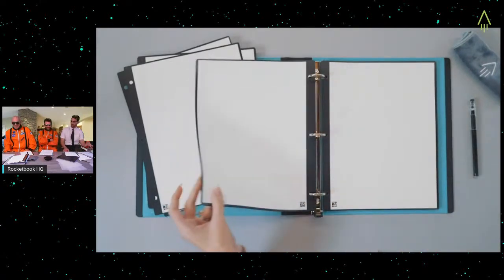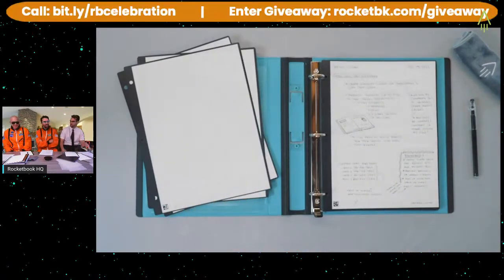All right. The starter and variety packs both come with a pen and a towel, so if you're new to Rocketbook, you can dive into the system with that. If you're already deep in the system and you just have a three-ring binder you want to add to the mix, you can just grab one of those expansion packs.